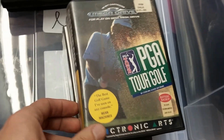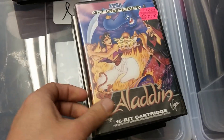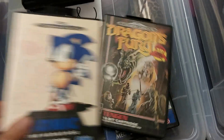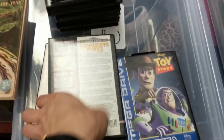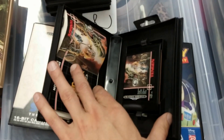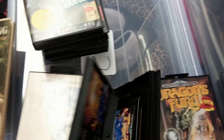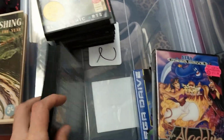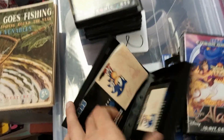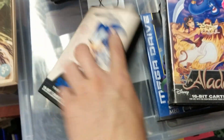The games were EA Hockey, Sonic 2, Tournament Golf, PGA Tour Golf, Aladdin, Original Sonic, Dragon's Fury, Toy Story. All of these are excellent with the booklets. It's just been really looked after. It's been in a loft for a long time, but every single game is in excellent condition with the manuals.